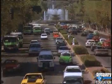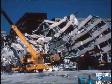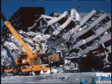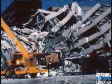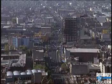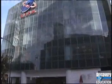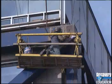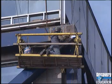Because so many people live in Mexico City, damage from earthquakes can be extensive. When buildings collapse, people often get trapped. Today, city planners are working with scientists to design more flexible buildings and to add support to older buildings in order to prevent this type of destruction from happening.